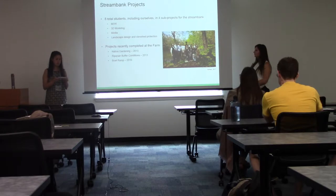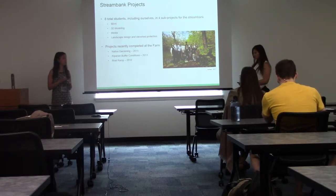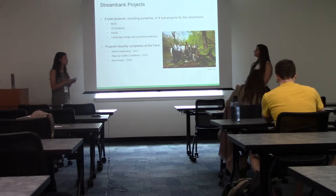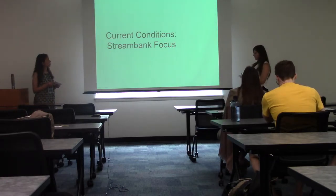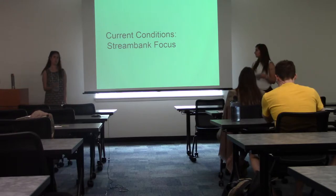And there have also been various other projects completed on the farm in previous years. In 2013, a project was done on native gardening, where a garden of native species was planted in the forest on the property. And also in 2013, 2 students quantified the riparian buffer conditions. And then this past December, students modeled a boat ramp to be put on the farm. Each of this year's projects centered around the streambank at the farm due to its current conditions.